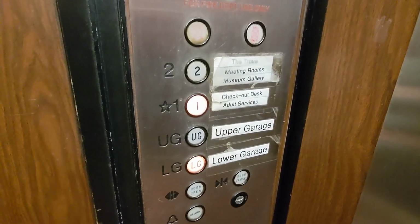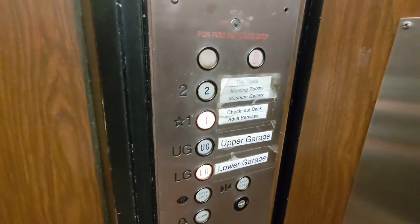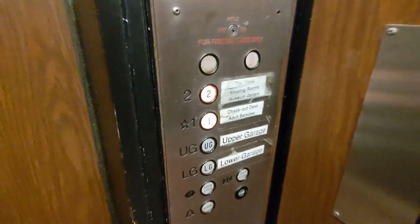Somebody called it at one. Did you see that? Because the button lit up. That's funny, because there was, like, nobody. All right, we'll see what happens. Just get a cab view now, so before it gets busy.